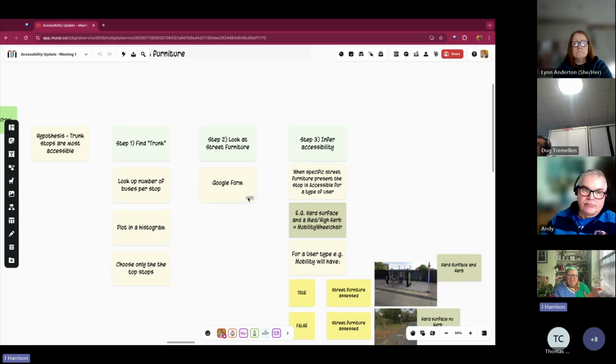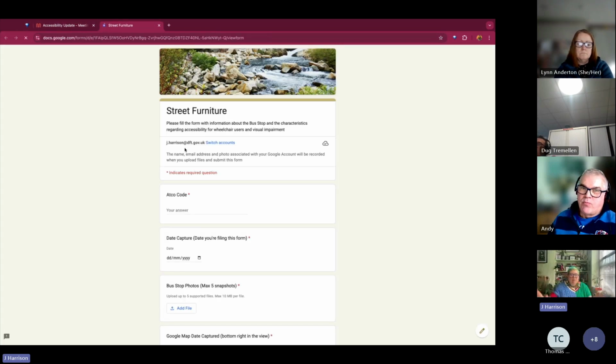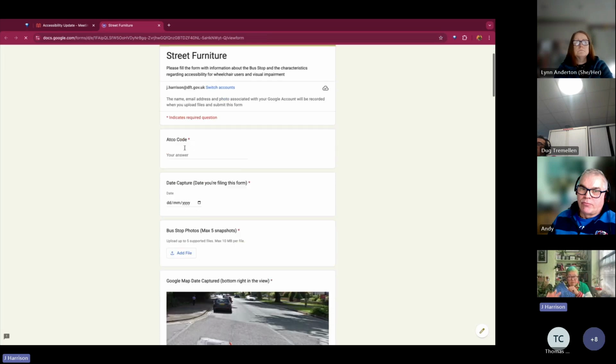Usually around 10%, but it varied. Some of them we went slightly more, some of them slightly less, because it depended on how much we could differentiate and how easily we could see it. So when I opened the Google form, we then went through a lovely Google form that the team built. This is a copy of it.